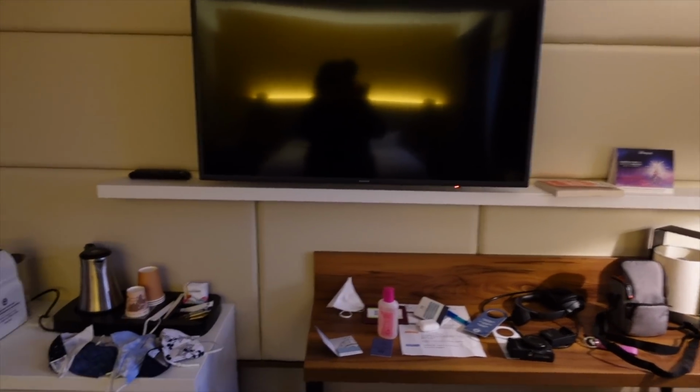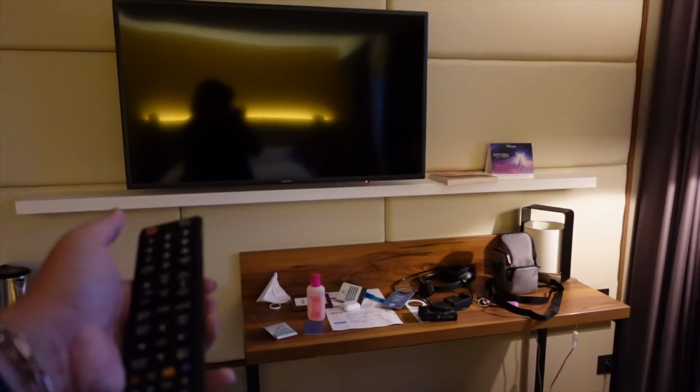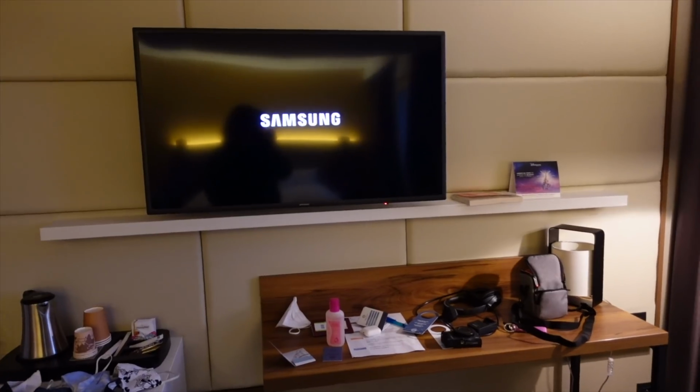Maybe I should do it tonight, actually. Let's do it. Why not? The remote is just right next to the television. I'm curious. It's my final night here. Why not see what's going on TV? Okay, it's a Samsung TV.